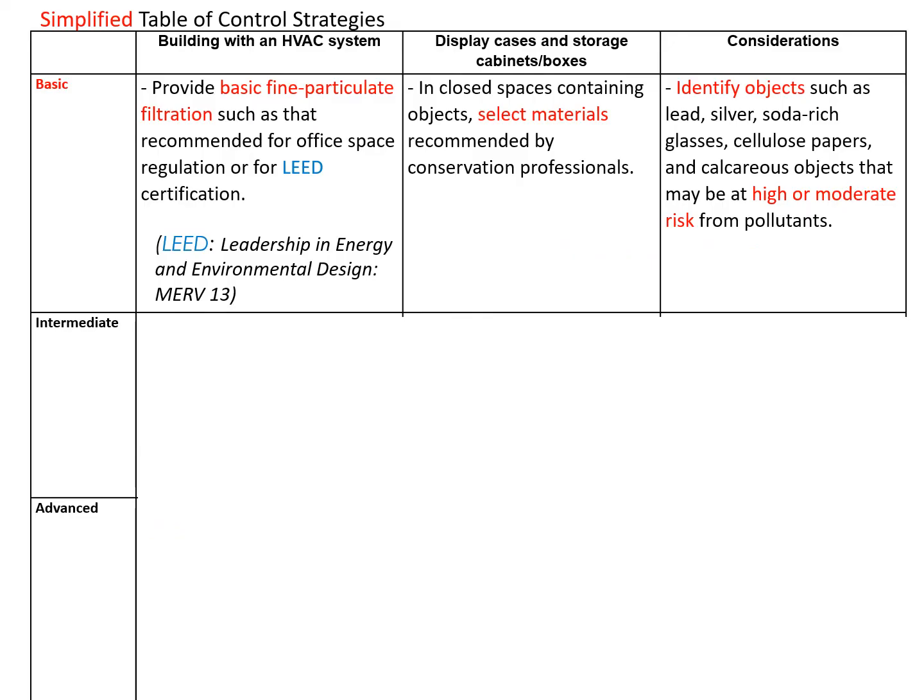Let's see it in more detail. At the basic level, we consider the building level and the display case. At the basic level, you have particle filters recommended by office space or the LEED certification program, which may recommend MERV 13 as a specific filter efficiency. Inside the cases, the materials that you use have to be recommended by a conservation professional. And you identify the objects that tend to be at high risk from pollutant, such as lead, silver, some glasses, and cellulose.